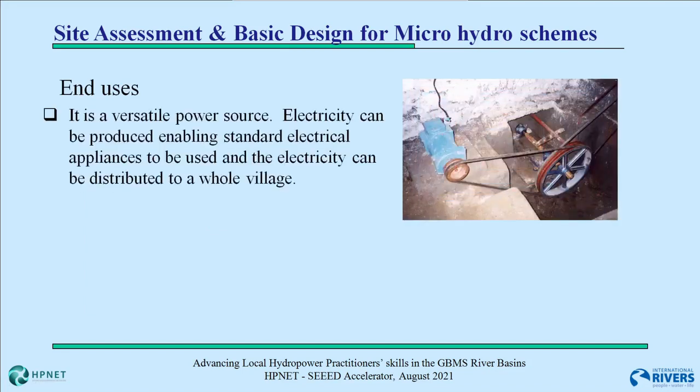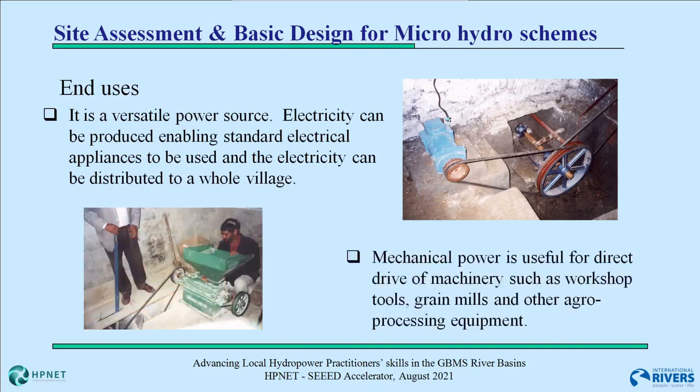The power produced can be used for multiple applications. One of the most common applications is electricity generation because electricity can be easily transmitted over long distances and we have a lot of end-use equipment which can run on electricity. But microhydro does not mean only electricity generation. The direct mechanical power can also be used in driving other machinery like workshop tools, flour mills, oil mills, and a lot of other agro processing machinery.